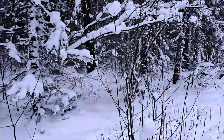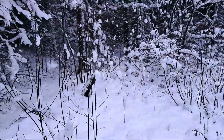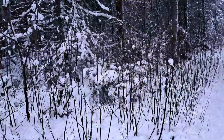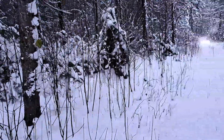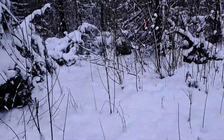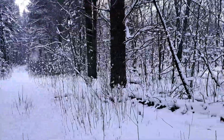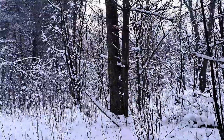Kind of neat to see nature change its colors. Does it often. Fresh snow really makes it look pristine. I'm not sure if I've already filmed this or not.